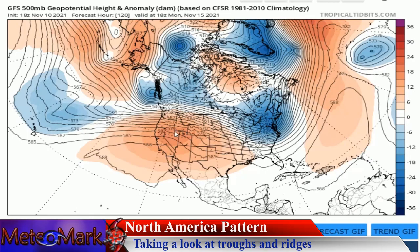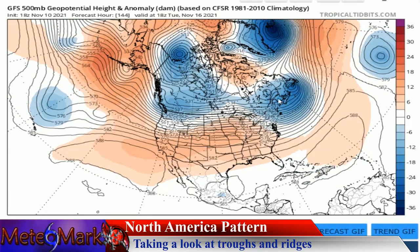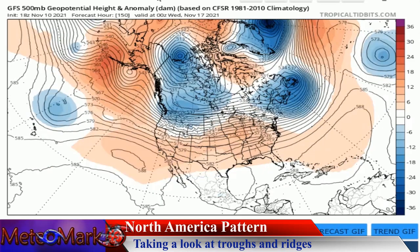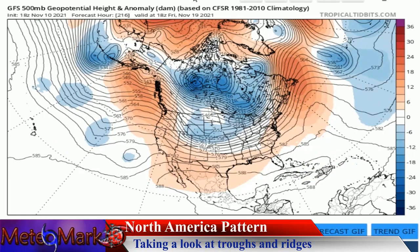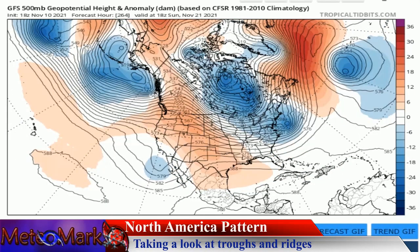We see a big ridge kicking in out west here, and that's pushing the trough down further in the east. Now that does start to lift out by Tuesday. Look at that, November 16th. We put this into motion, and then a bigger trough starts to reinforce across most of the North American continent. So we get into stormy weather, and then it really transfers back east here.